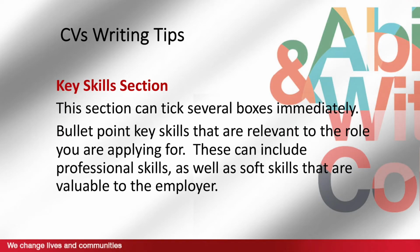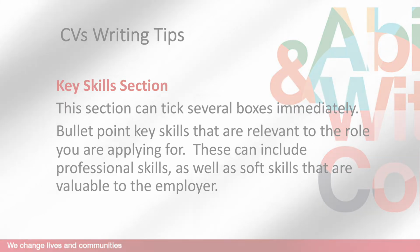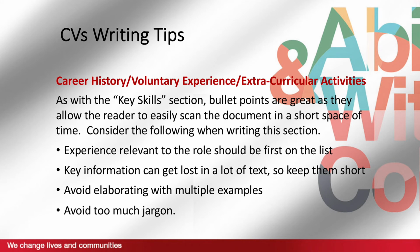The key skills section is where you can actually tick several boxes of what an employer is looking for immediately. Bullet point any key skills that are relevant to the role that you are applying for. These can include any professional skills that you may have gained, as well as any soft skills that are valuable to an employer. Just use bullet points on this section, and they should be short and punchy as opposed to very long, drawn-out sentences.